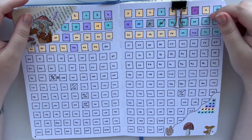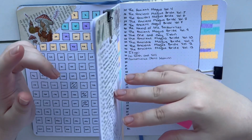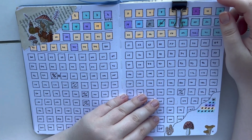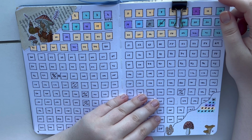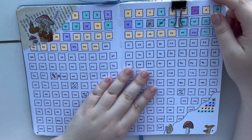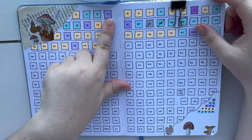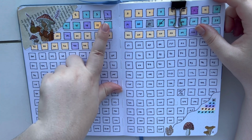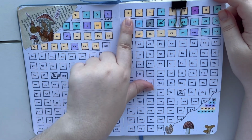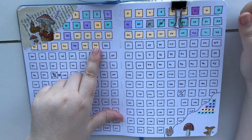But here is one of the pages I'm most excited about, even though I did mess up my counting. This is just where I'm going to do the star rating markers. Also, it got really dark all of a sudden. I'm going to put the star ratings for each of the books that I've read, and under here I just wrote the year. So these first 4 right here I read in 2023, and these were the ones that I started the challenge with.